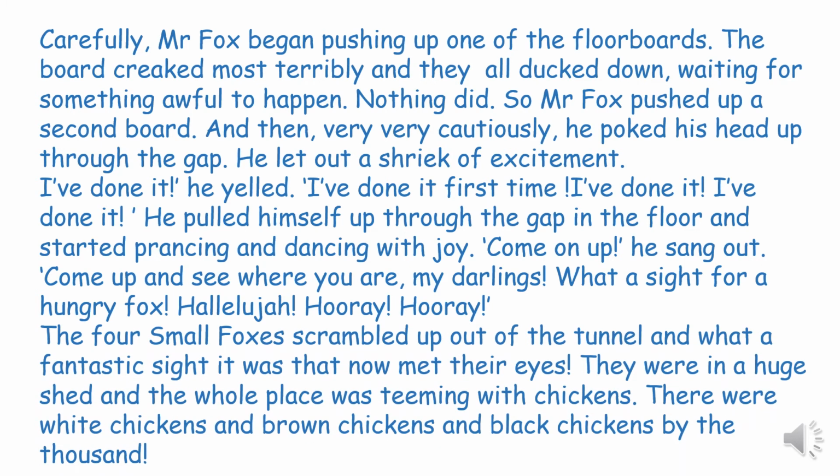The four small foxes scrambled up out of the tunnel, and what a fantastic sight it was that now met their eyes. They were in a huge shed, and the whole place was teeming with chickens. There were white chickens and brown chickens and black chickens by the thousand.